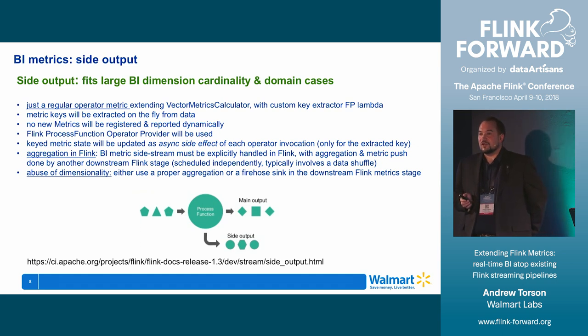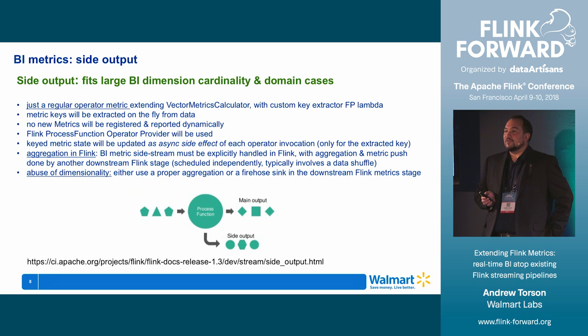So your operator emits two outputs. The main one and a side one. And side output has pretty much no effect on the main output. So there is no chance you can slow down your operator, okay? So the idea here is just use those vector metrics, but use the Flink process function operator provided with them. So that particular provider will delegate all the actual metrics computation to the side output, and we now have an explicit side output stream within Flink.